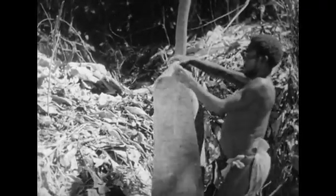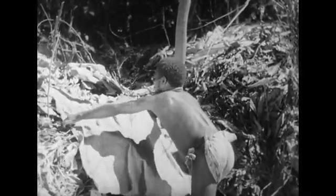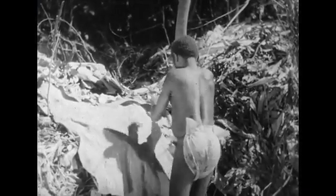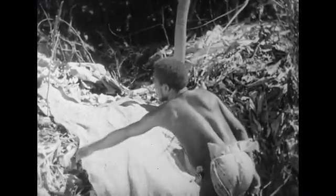This operation completed, the bark cloth is hung up in the sun. The warmth aids in expelling moisture left in after pounding is finished and also toughens the fibers. Thus, the inner bark becomes a fairly soft, durable cloth provided by nature.